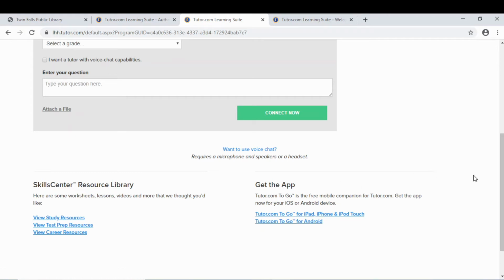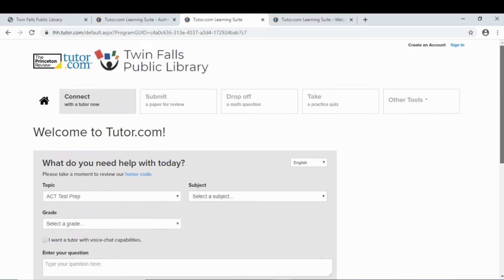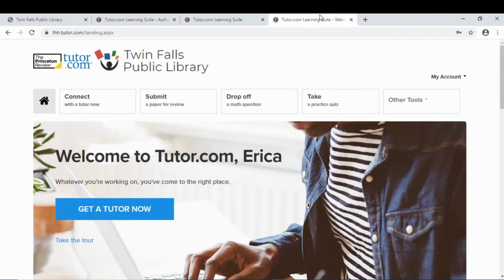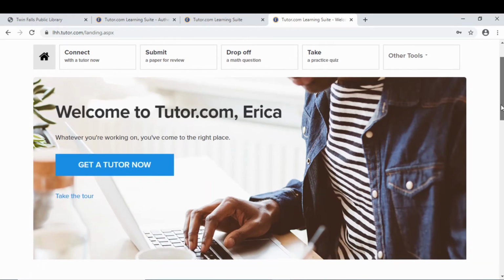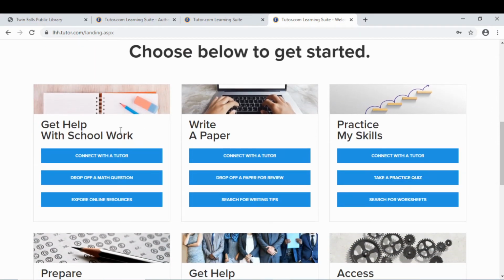There are other features of Tutor.com that you can access if you create a free account. And you can do that by clicking Create an Account here. And that takes you to this section right here. And you can see there are topics up here at the top, but then there are also more sections down here below. And my favorite section is the Get Help with Schoolwork section.